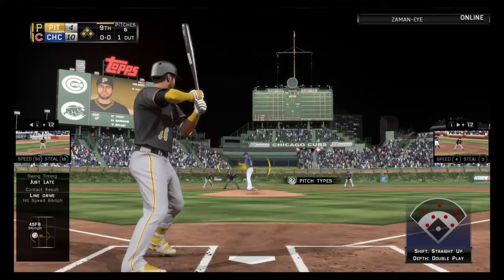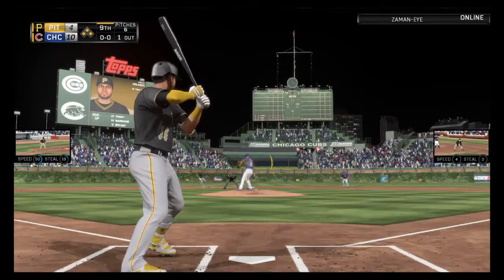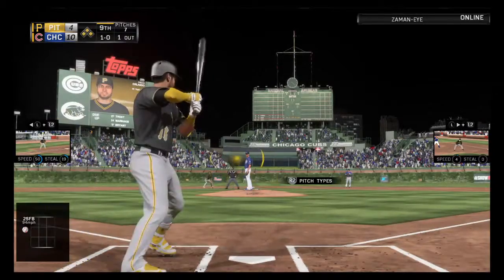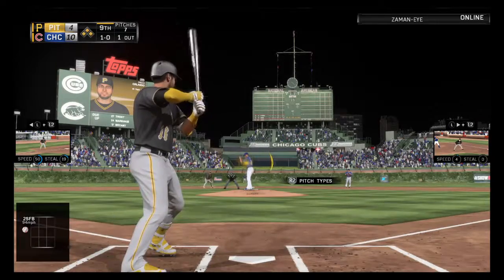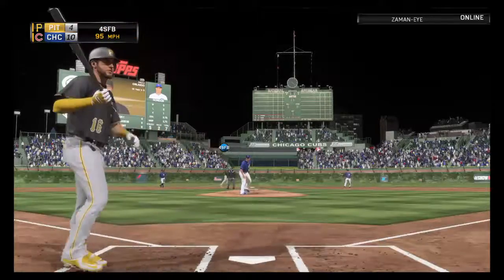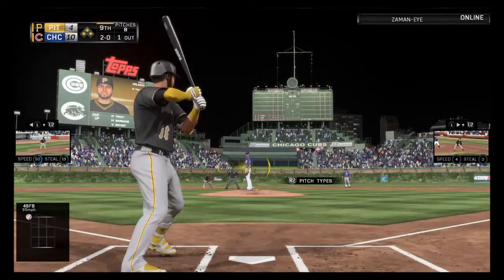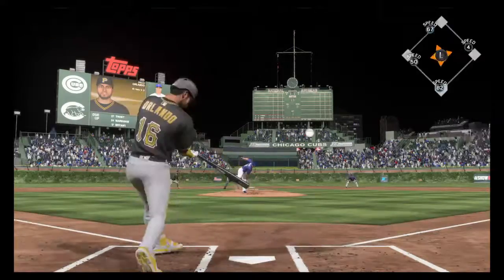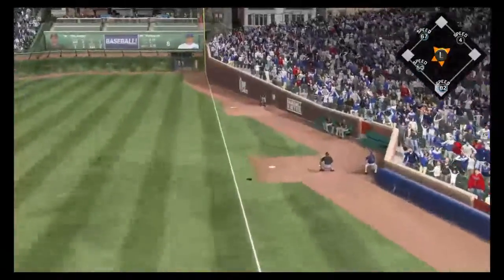Yeah, he didn't look good on a changeup last time, and he just skied it. So don't be surprised if he sees a similar approach on this at-bat. A fastball here as he'll take a look at ball 1. 1-0. And this is a fastball that's right on the black, but ruled a ball. It's 2-0 now. Squared that one up just a little late.